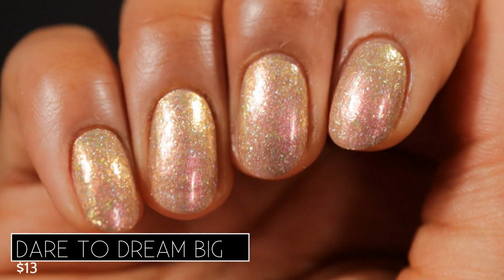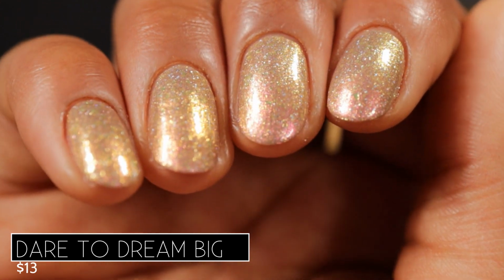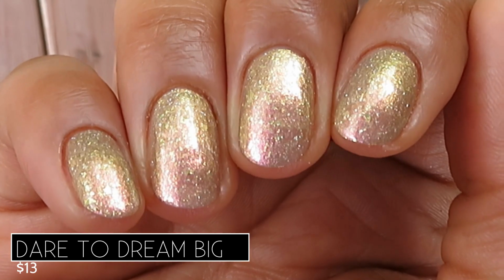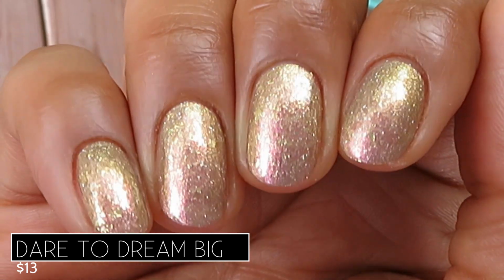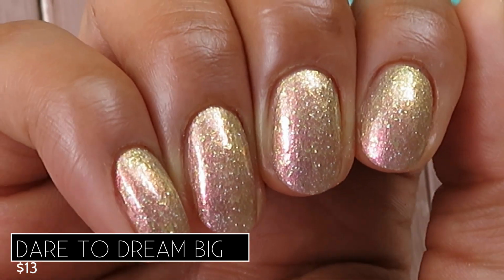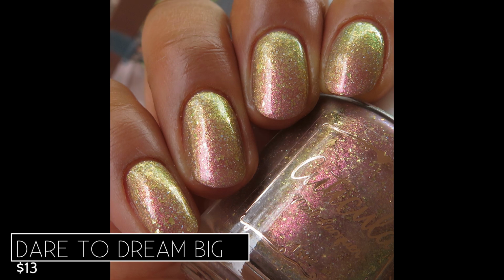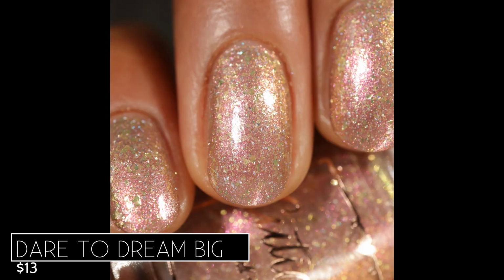So here in this studio lighting, you can see all of those gorgeous shifts from that kind of tan chocolatey base color to the pink to the gold. You can even see some lilac there at extreme angles, and I feel like some green as well. And then here is what it looks like built up in 3 coats with the glossy top coat and some lower shaded outdoor lighting. And again, you get a lot of that beautiful metallic-y gold shift, complemented by those pretty gold flakes. Pictured are 3 coats of Dare to Dream Big with a glossy top coat.